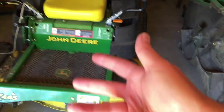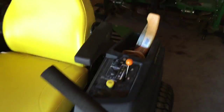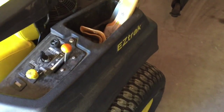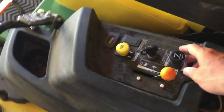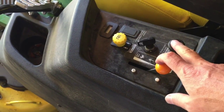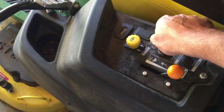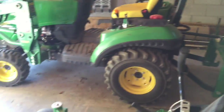Getting used to this Easy Track 445, I think it is. Starts up really easily. Just give it a little bit of choke. Don't give it any gas, just a little bit of choke when it's warm. I just let it warm up a little bit.